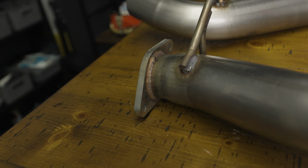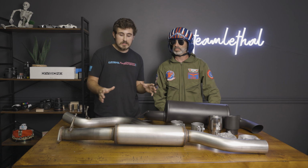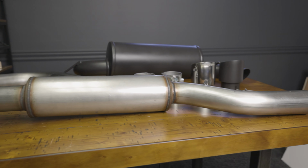Well, to start, Jared, like you said already, it is a catback system that bolts directly up to the OEM downpipe. So that's an awesome feature that they've thrown in. It is T304 stainless steel, mandrel bent. It comes with a couple clamps to bolt it all together. Overall, I think it's a really awesome piece. The welds here are super nice. Everything seems like it's going to go together fairly well.